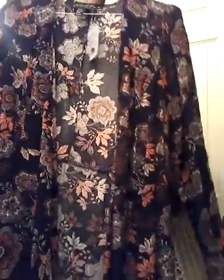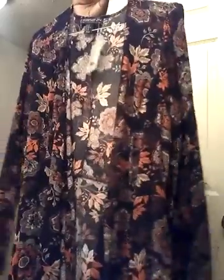This I got at Forever 21 in the plus size. It was $27.90. It's a dress, but in a minute I'm going to show you guys how you turn this dress into, also you could recycle it into a kimono. Now, this right here, see, I love the leaves and stuff like that.